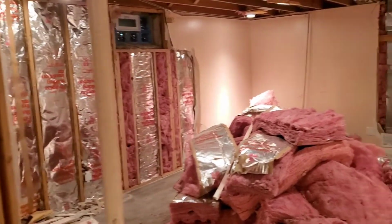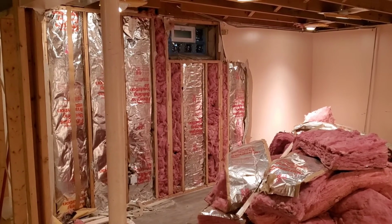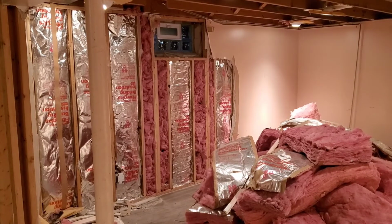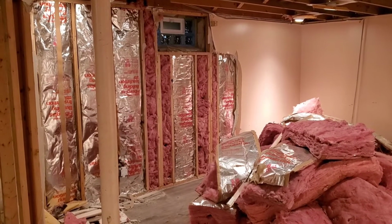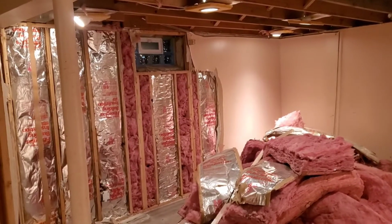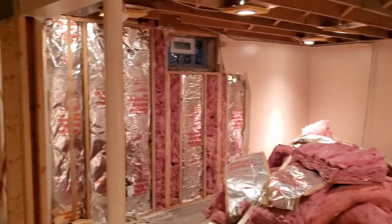There is a window here. This window and another window over next to the other room that we saw. You may have noticed the window. These lead to a spot underneath a deck, so they're not really useful as windows. But I'm considering making one of them an egress window, and then having a way to get out from underneath the deck easily. So that will help too.